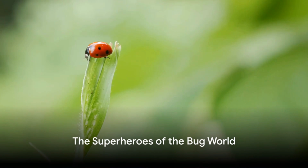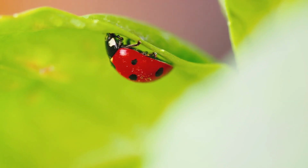Did you know ladybugs have superpowers? Yes, you heard that right. These little red and black spotted creatures are the superheroes of the bug world.